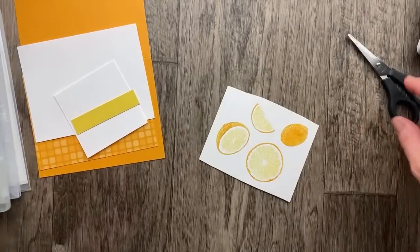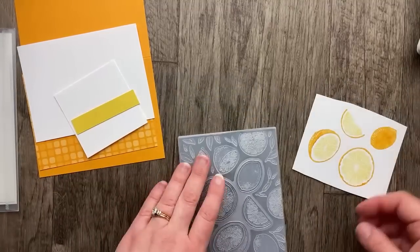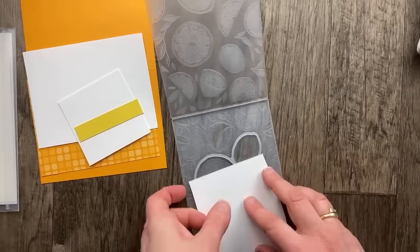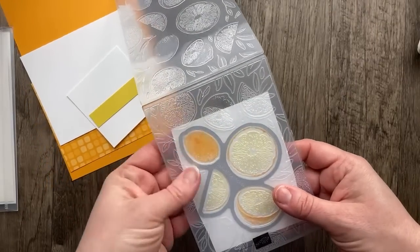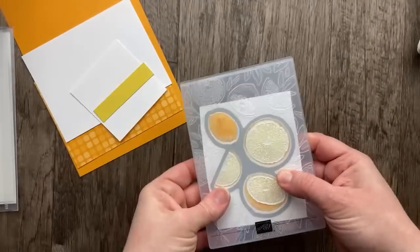All right, are you guys ready to check out this hybrid embossing folder? This is going to be so cool. So we're going to put this into the embossing folder with the die at the same time. And so I'm going to flip this over to line this up, and that looks about right. And then I'm going to close the embossing folder.